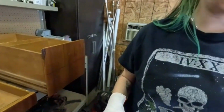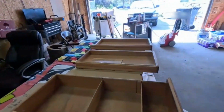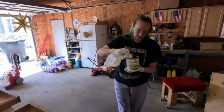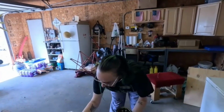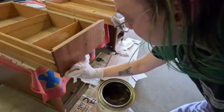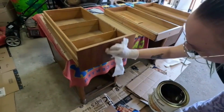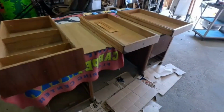To apply this, you use a lint-free rag like you would with your stains. We gave it a good mix, as you guys saw, and we're just gonna generously coat each drawer face. We were lucky with 2 of the drawers and we didn't have to condition them, thankfully. But the other ones we're doing, because they didn't turn out as good as we wanted them to.